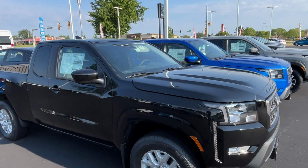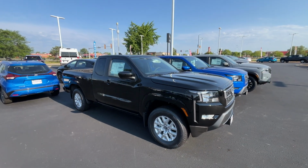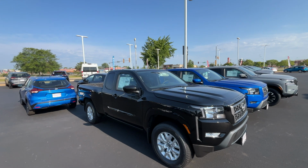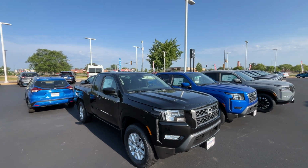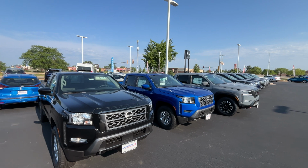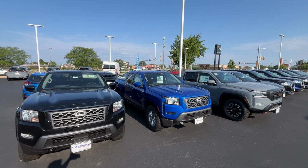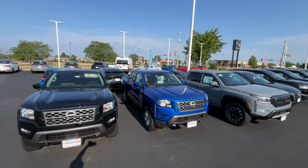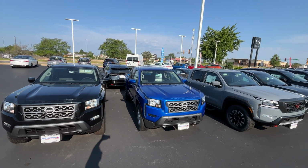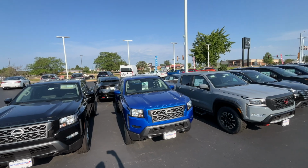Now, what I prefer is the 3.8 liter V6 that this truck offers. This is the only truck in this segment that offers a bulletproof V6 engine, because the rest of the trucks like the Tacoma, the Canyon and Colorado, and the Ranger all went with 4-cylinder turbocharged engines.